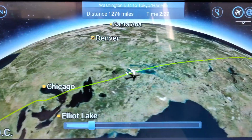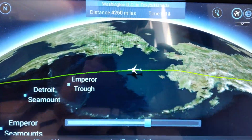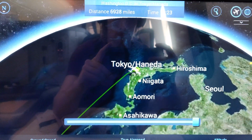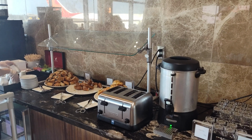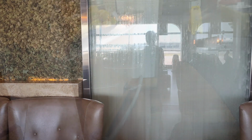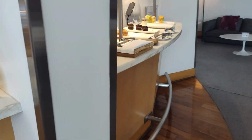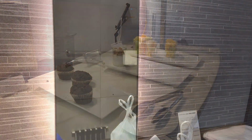Our journey starts in Washington Dulles Airport, where we then take about 12.5 hours to fly all the way to Tokyo Haneda. Like all good trips I take, I started this one sleeping in the airport to save some money. I was able to get into the Turkish lounge and the Virgin Atlantic lounge. The food was okay, and I was able to take a shower in the Turkish lounge, but the amenities were really nothing compared to ANA Lounge in Haneda.